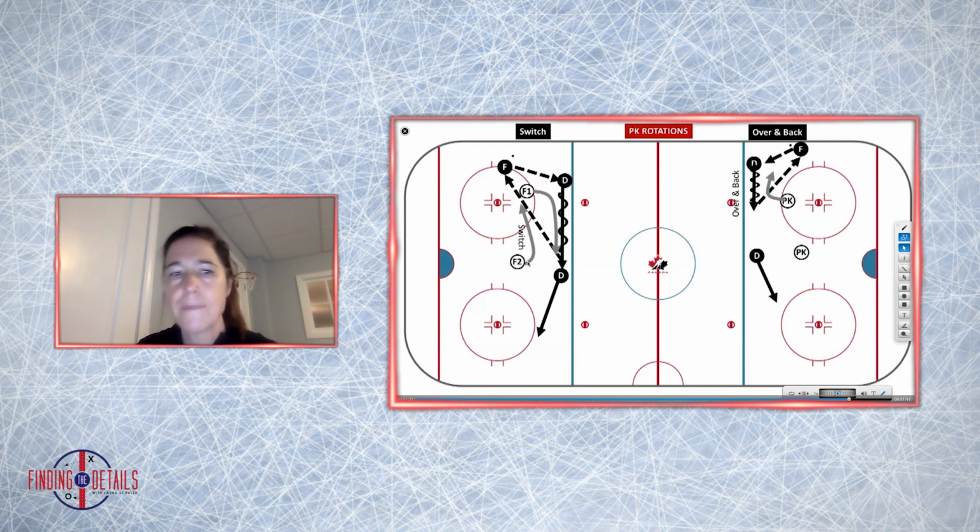And now we need a switch between our F1 and our F2 to try to keep this puck outside the dot line there. So our F2 now goes hard, and our F2 now is making that exact same read. As soon as she sees that blade of the stick close, she's going hard. Our F1's coming back through the middle of the ice there, and we finish with a shot on net. And now you'll notice F2 is in the strong side position. F1 is now in the weak side position.